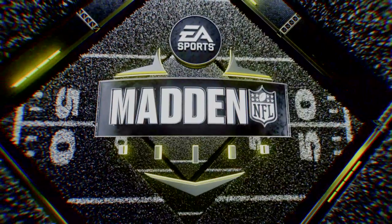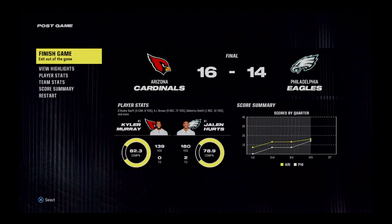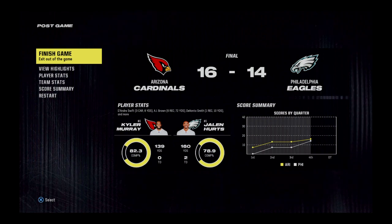What a finish in this one, Charles. You know, this group, they come in, they have to fight a hostile atmosphere every snap.